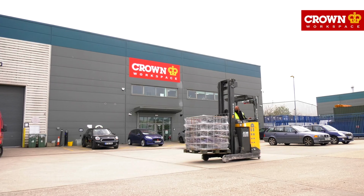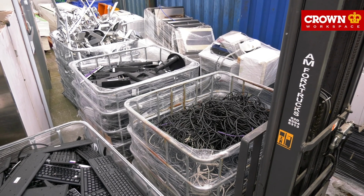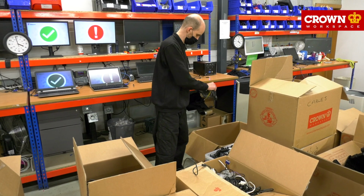We make it easy for our clients to manage redundant IT and AV equipment securely, sustainably and compliantly, enabling the safe reuse of items or responsible disposal at their end of life.